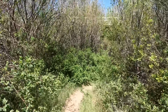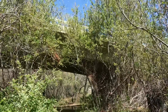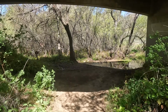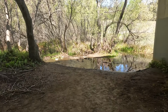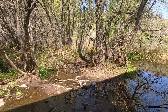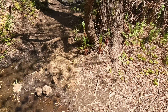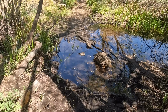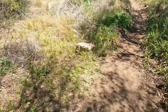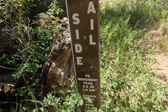So it looks like rather than crossing over the highway, we're going to be going under the highway. And there's Highway 79 above us. Here comes a car. And here is the Sweetwater River. And Lord only knows where the trail is. Ugh, this water's pretty stagnant. All right, so it looks like we're going the right way. Monument Trail is the trail we need to get to the crash site.